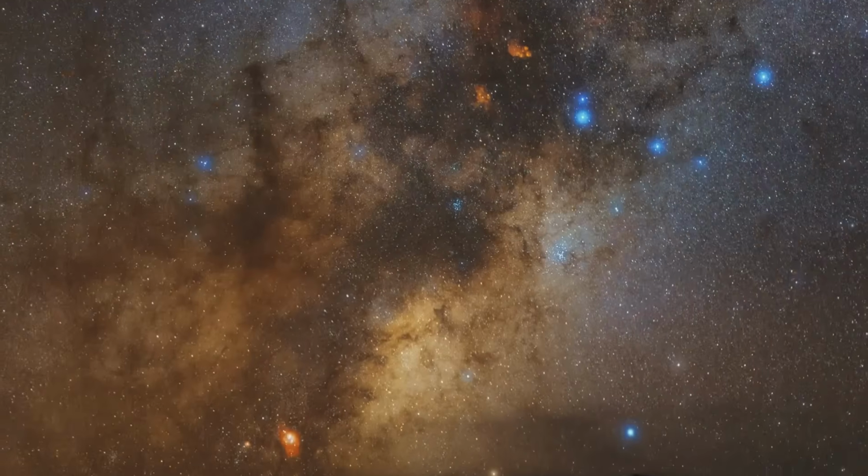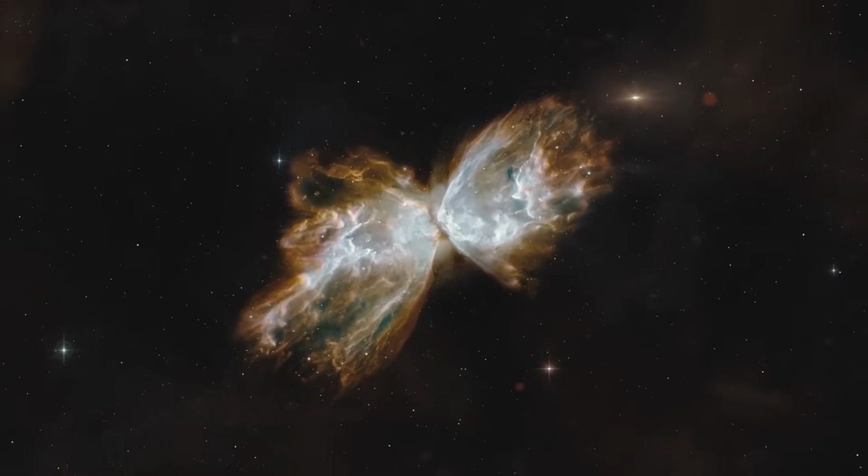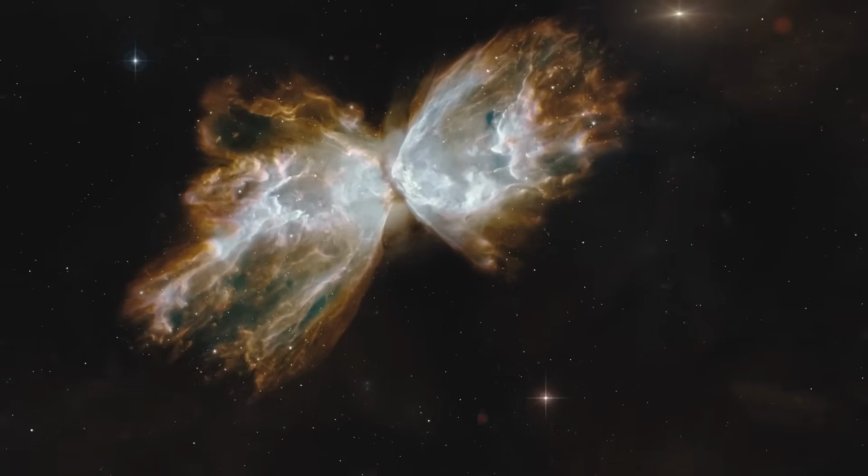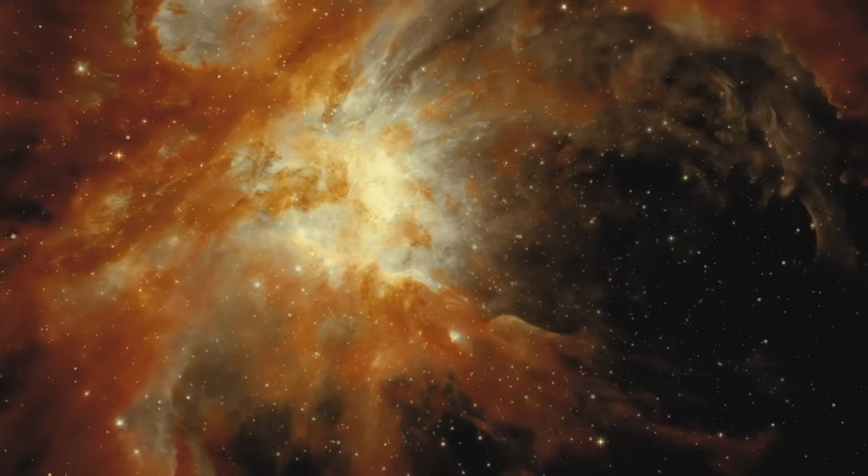Around 4,000 light-years away, in the constellation of Scorpius, there is the Butterfly Nebula. Its wingspan is greater than 3 light-years, and the structure inside the nebula is one of the most complicated ever observed.